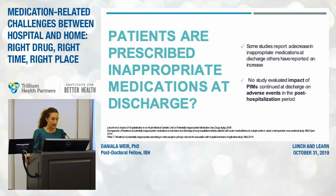We also hypothesized that inappropriate prescribing at discharge could be leading to adverse drug events following hospitalization. Only a few studies have been published to date evaluating the prevalence of inappropriate prescribing at discharge, and these studies have really reported conflicting results. Some studies have reported an increase in the prevalence of potentially inappropriate medications at admission or at discharge. Some studies have reported a decrease. And no study has actually evaluated the association between inappropriate prescribing at hospital discharge and health outcomes.